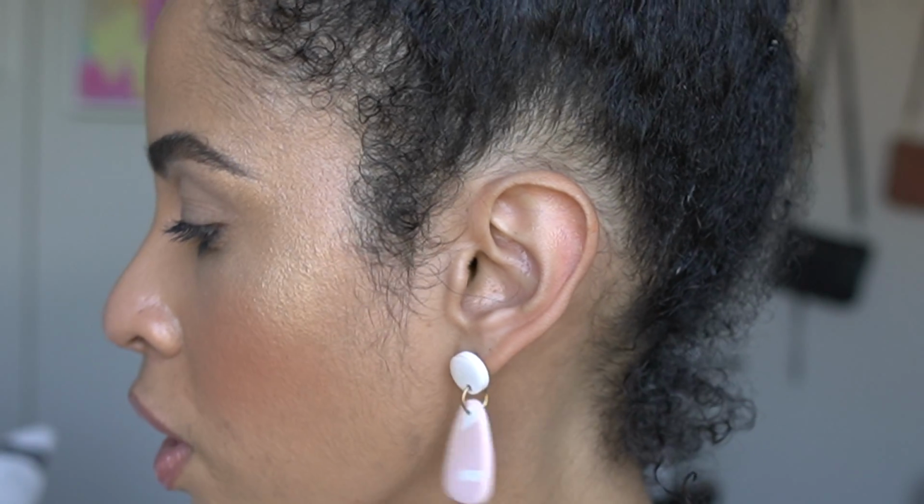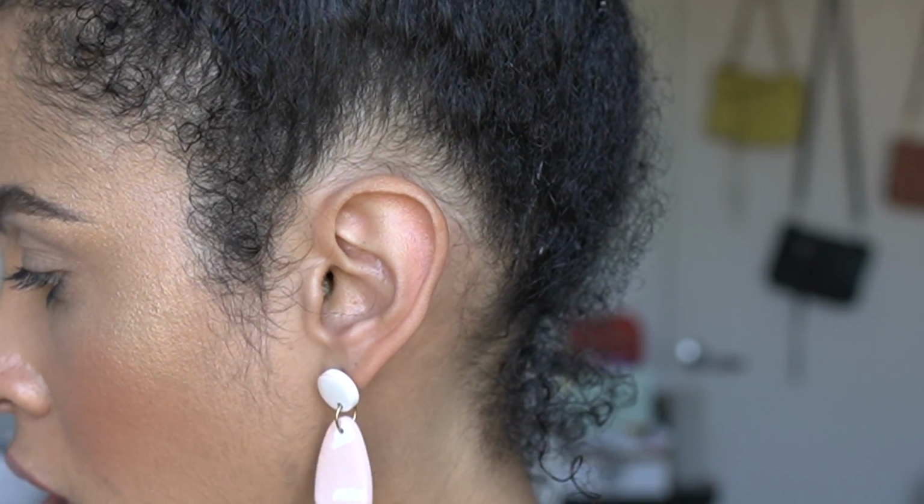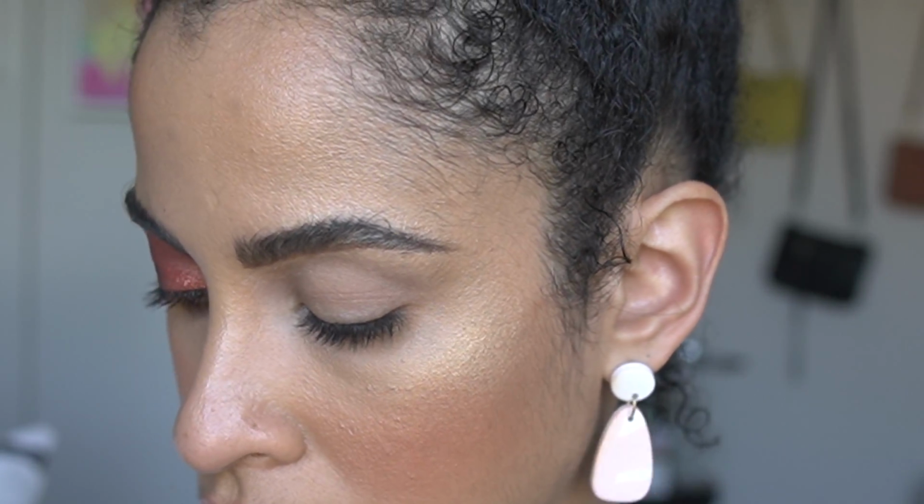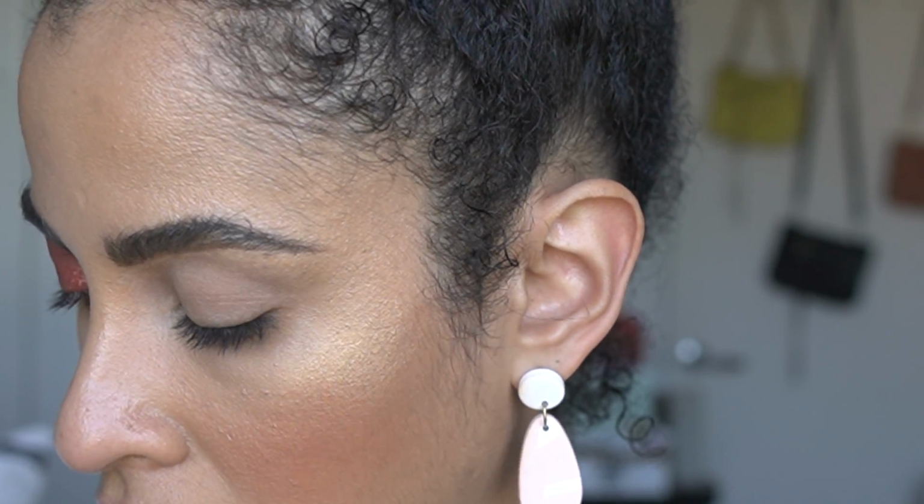That's a fun eye. I want to do another look using Chase Your Dreams because I want to do the purple, but I gotta spread the love. Let me go into the deep palette of Summer Days. I want to do both because I want to show that beautiful mauve transition shade from the light palette.